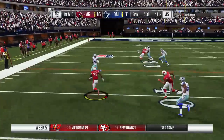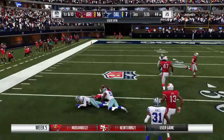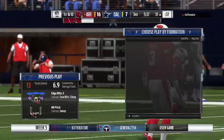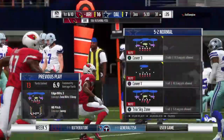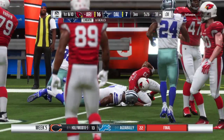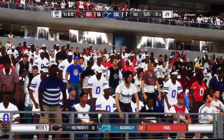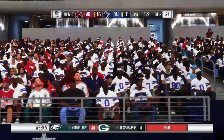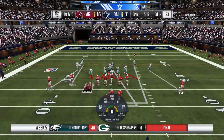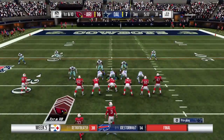Running game working. They'll stick with it on first down. And past the 35, he'll be dropped a yard or two shy of the 30. They give him 13 yards there on the play and a fresh set of downs. Back-to-back good plays have them on the move.